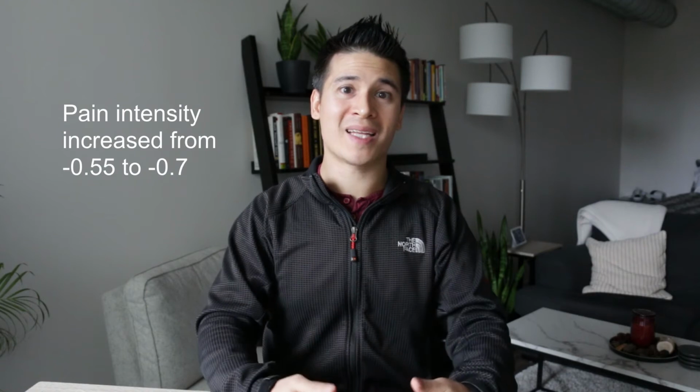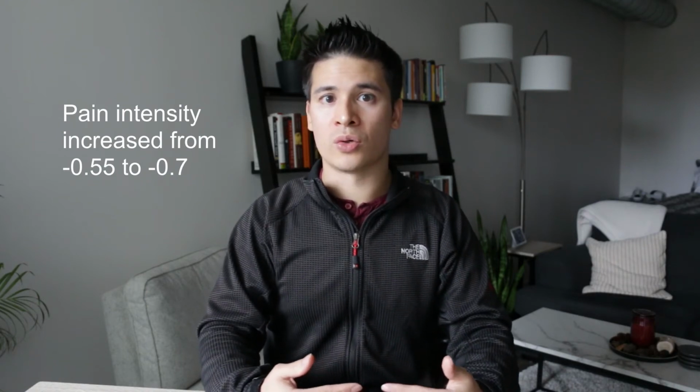But when they dig a little deeper in this research and actually look at age, what they find is that pain intensity strengthens to negative 0.7, and for pain disability, it strengthens to negative 0.6. So age is actually a pretty big confounding variable when we look at the strength of the association. It's hard to separate, well, is this more age related, or is it actually because of the forward head posture that these people are more likely to experience pain?